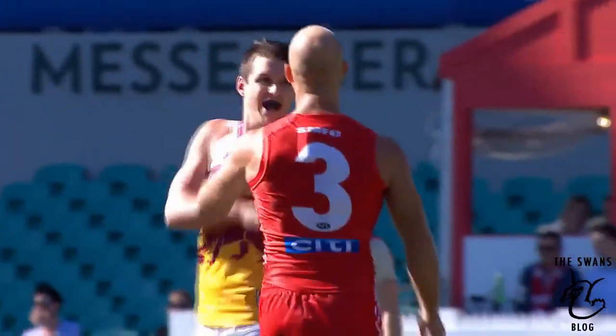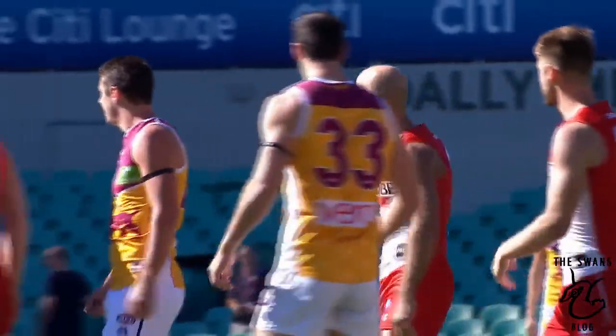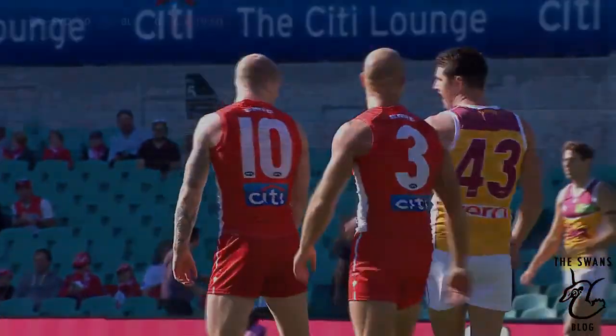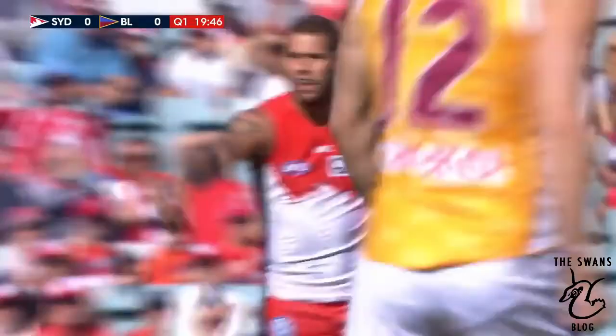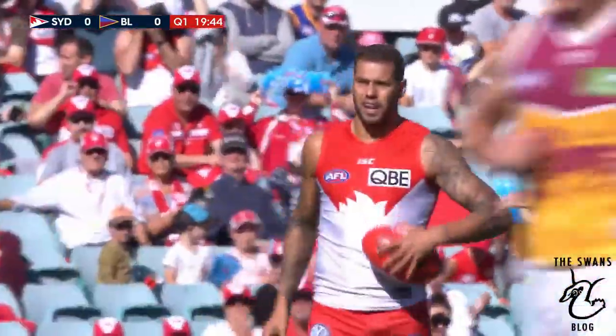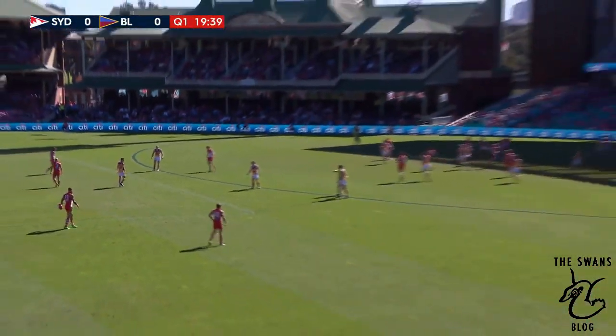Into the ruck. The Lions straight away are going for a 7-man defence. Louis Taylor is the man who drops back, so they're looking for run and carry. In the absence of Dane Beams, there's McVeigh, back from that calf injury, and puts it straight on the chest of Lance Franklin. That's the quality ball that Lance Franklin's been missing over the last few weeks, and this is well and truly in his range.